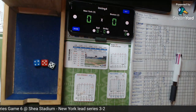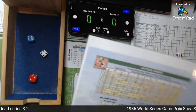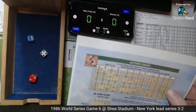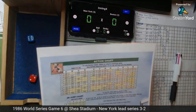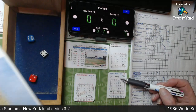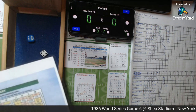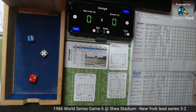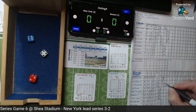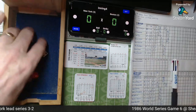One chart, let's get the right one. 6. WPB 0. If the pitcher's wild pitch rating is 0, it is score a wild pitch. So a wild pitch moves Hernandez to second, and that is an error against Clemens. So 2 errors already. They can't be giving these errors away.